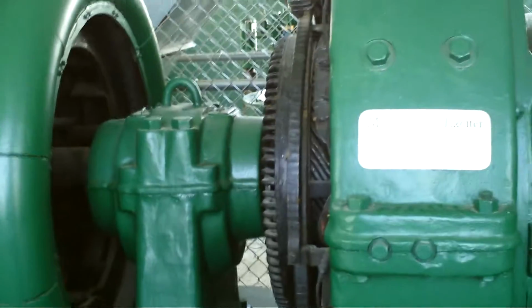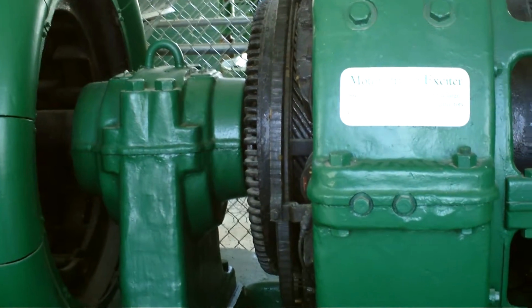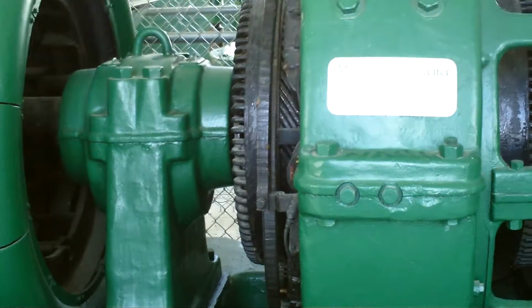It's a motor-driven exciter. Swan Falls has three exciters. This large motor-driven exciter served all 10 generators during normal operation.